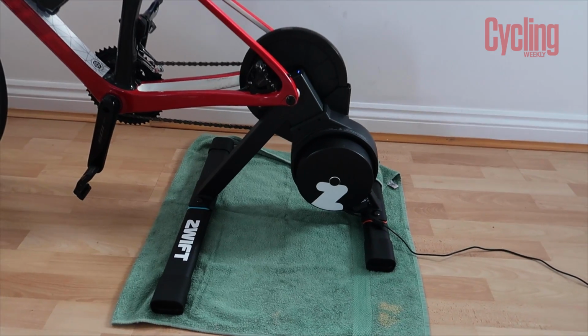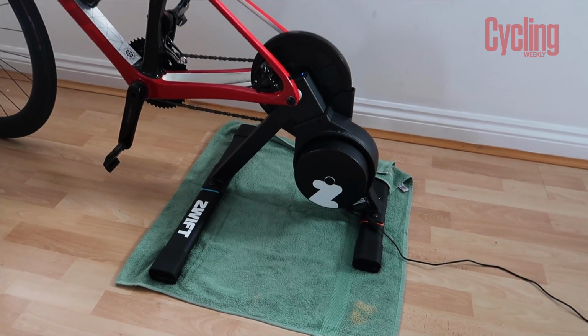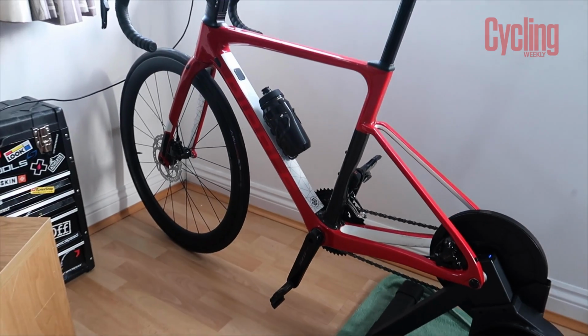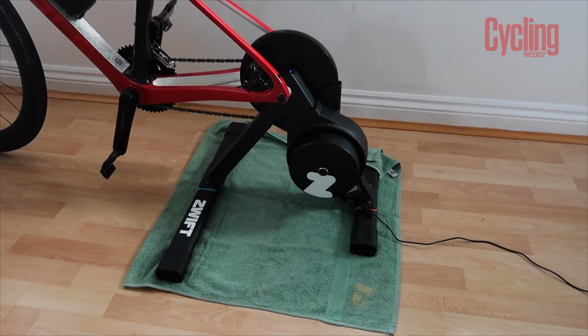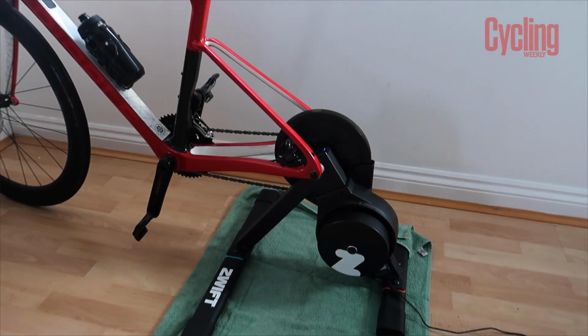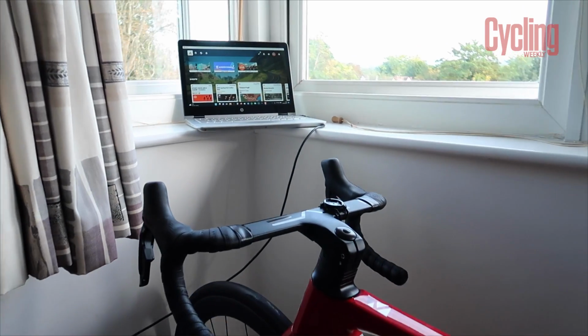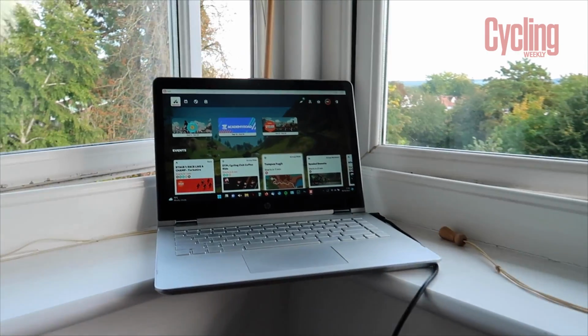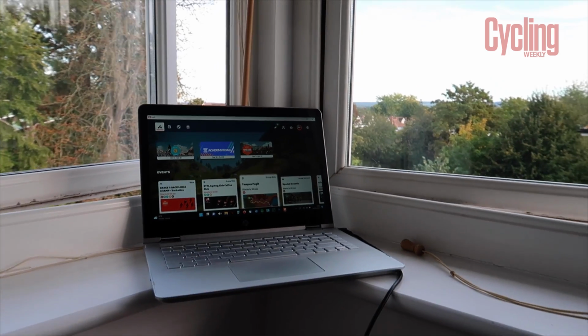So here we have the Zwift Hub Trainer. Now I've got the 12 speaker set on here because the bike that I'm using is this. It's a Ribble Endurance. I've just popped the trainer on a towel there just to stop the vibrations because I am in a flat and I don't want to annoy my neighbours too much. And then I've also got Zwift here on my laptop, and amazingly, that's it.